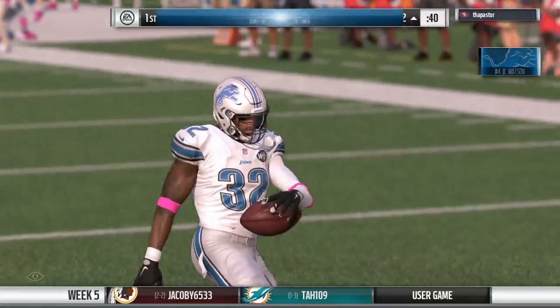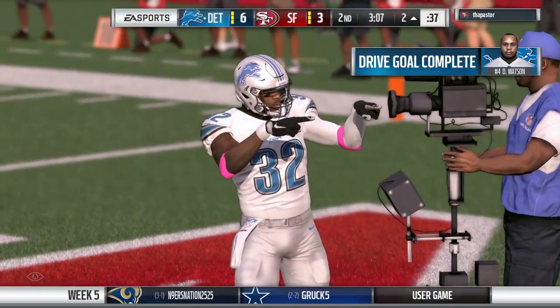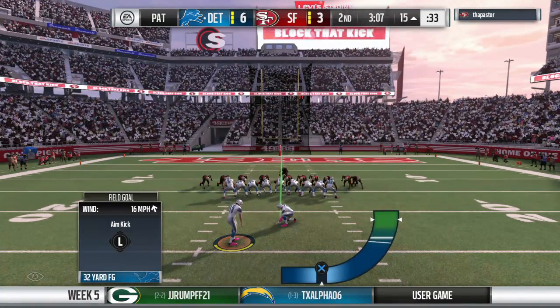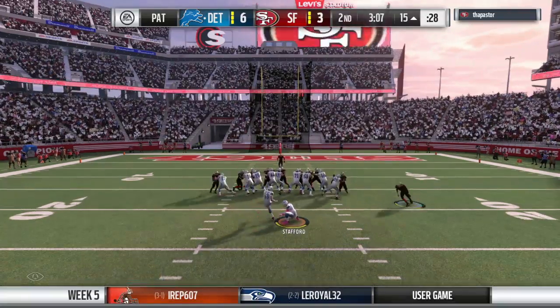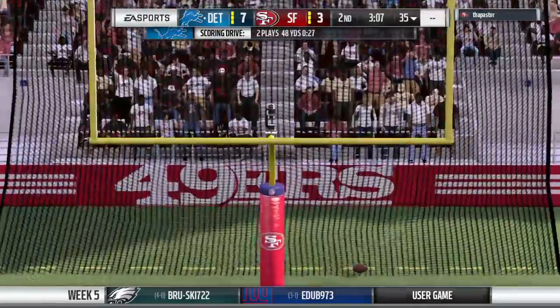And he'll get into the end zone. Touchdown, Detroit. A great effort there. His third touchdown now on the year. And the Lions have taken the lead. And this is up and good to make it 7-3.